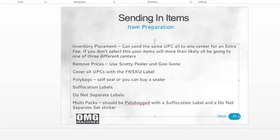Don't just cover them with your FNSKU label that you print out with your Dymo or your Avery, because that's just lazy. You want to take the prices off. So that brings us to the third thing: make sure that once you remove those prices, you always cover the UPC with the FNSKU label. And you never want Amazon to be able to see that UPC label. You want to cover it with the FNSKU.